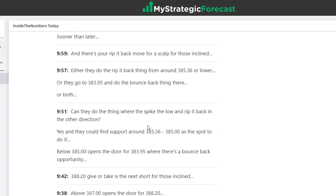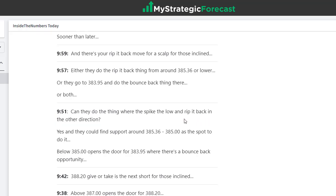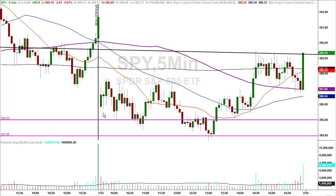Now, here's an opportunity that was also taken in the live room. Can they do the thing where they spike the low and rip it back in the other direction? That was the low already made in today's session. And yes, they could find support around 385.36 down to 385 as the spot to do it. Again, we think better in pictures, and here you go. Here was the low over here early in the day. 385 is now this horizontal line.